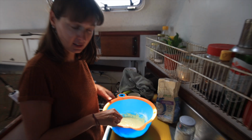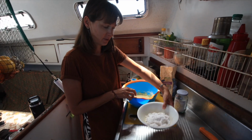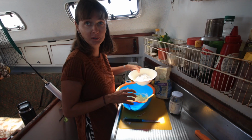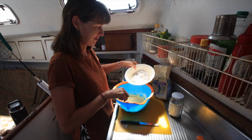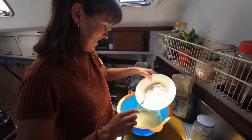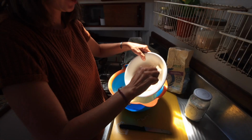Gonna add the coconut, and at the end, to have a really good texture, I'm gonna put the white eggs in foam. I don't know what you call that. The egg whites. The egg whites, but when they are in foam. Foamed egg whites. Les blancs neige.